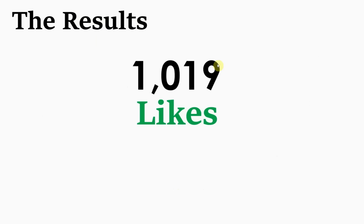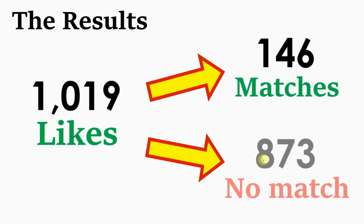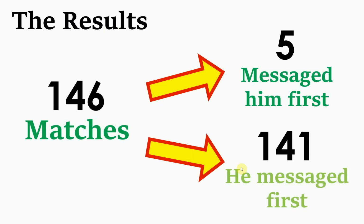Of the 1,019 he swiped right on, he matched with 146, and didn't with 873, which isn't actually that bad. That's a 1 in 7 match rate. Way better than the 1 in 27 match rate from the last video where he got nothing from over 7,500 swipes. Next, of the 146 successful matches, just 5 opened on him first, while he sent the first message to the 141 others. However, he did tell me he messaged immediately if and when he got a match. So some of the girls he opened could potentially have messaged him first if he left it a while.